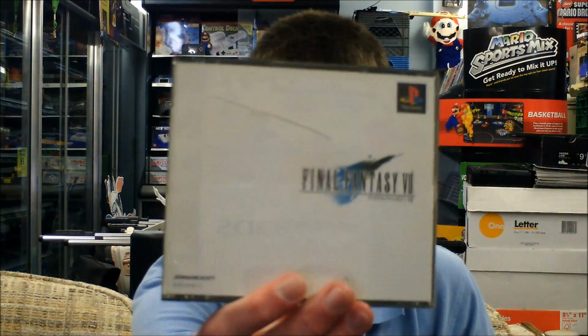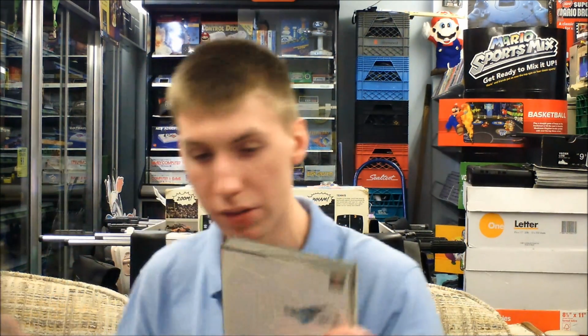And anyway, since we talked about Go, we might as well continue on with imports, because as I said, I actually picked up quite a few imports today. And the next one that we're going to look at is Final Fantasy VII. Again, don't think that just because it's Final Fantasy VII, it's expensive, and don't think that because it's the Japanese version it's even more expensive than the North American version. I actually picked this up for less than $20.